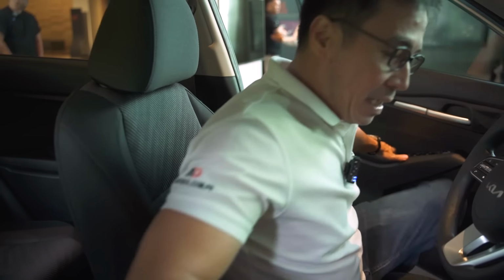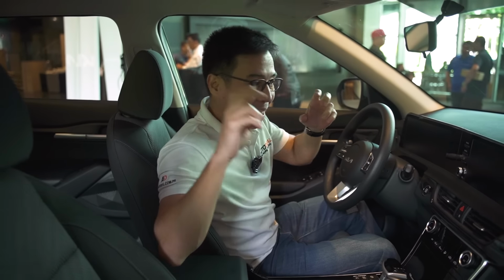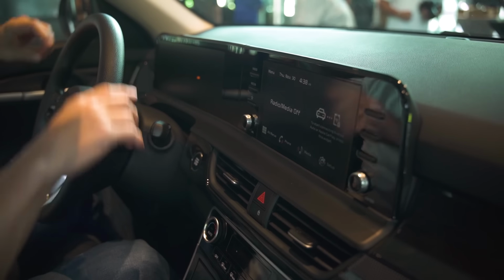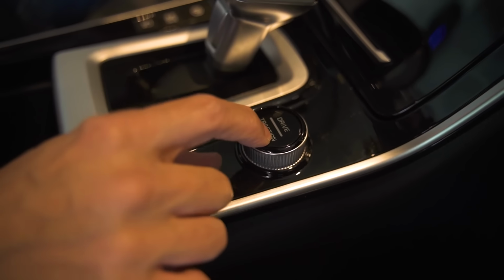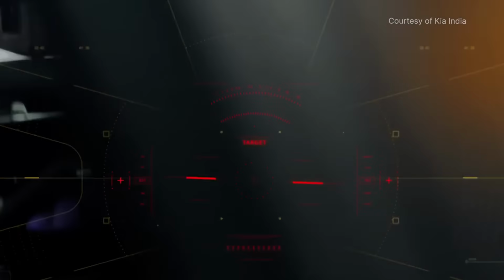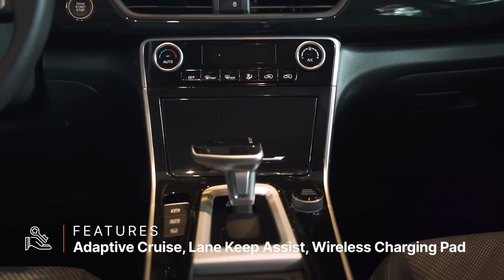Okay, so very quickly up front, I've got some good news and some bad news. The good news is that, again, we'll use this term driver-oriented because the screens are integrated well and they tilt towards the driver. The good news also is that they're not so large that they impede your view. You've got drive modes here, which is great. You've got great tech like advanced driver assist system inside this car, like adaptive cruise and lane keep. And then you've also got wireless charging inside the car for the top end model.